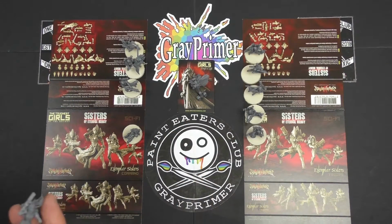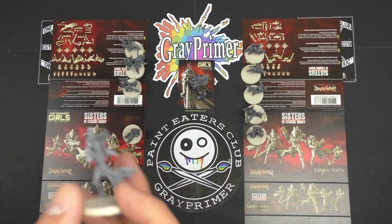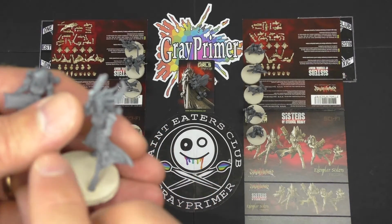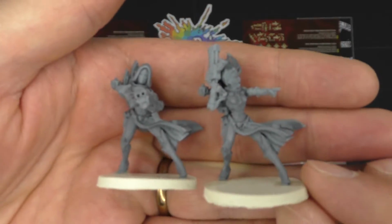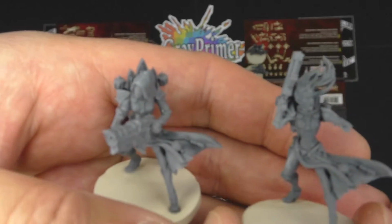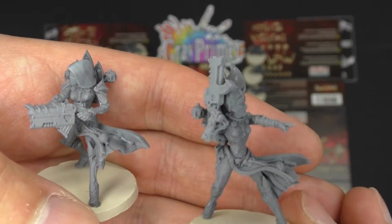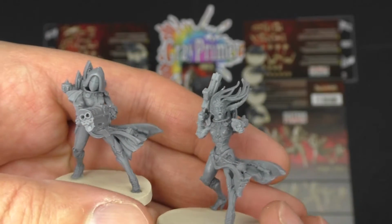With the deal I got, there was a free mini, and it ended up being one of the command group from the Exemplar sisters. But I just want to show you how different you can actually make these. So this is the same miniature. You can see the legs are the same and everything. So in the one on the left there, you've got the heavy weapon. The one on the right sort of pointing with the weapon up beside the head.